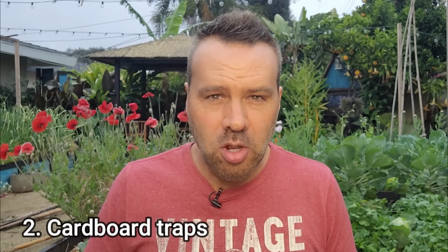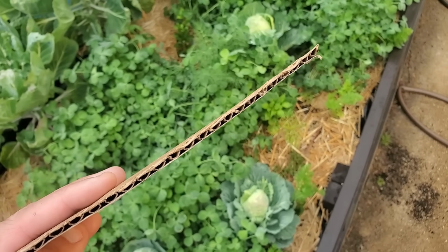You can also place squares of cardboard around your garden, the kind that are corrugated with the little wiggles in the middle.